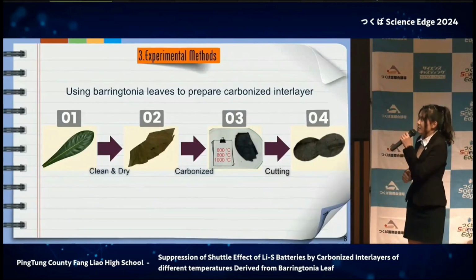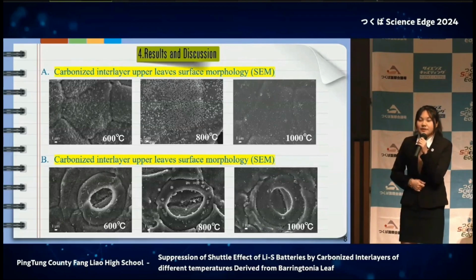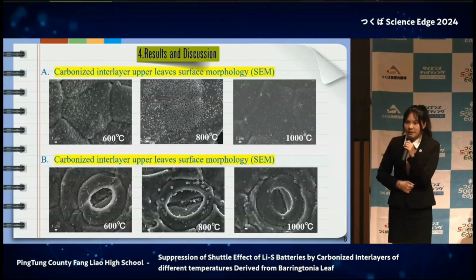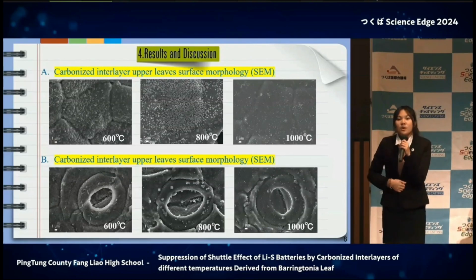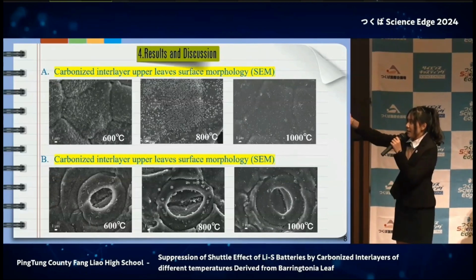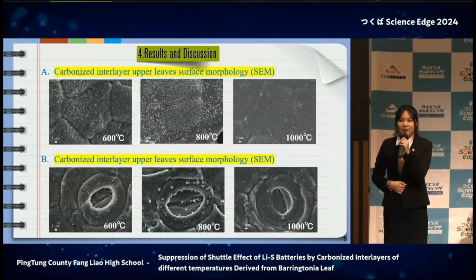These images are the leaf surface observed through an SEM microscope. We can find that as the carbonization temperature increases, the surface of the leaf gets relatively smooth. As we can see from the images, the impurities on the leaf surface, which are white spots, gradually volatilize and decrease. The lower epidermis also shows a similar trend. By the way, you can also see the thermotype in the image as well.